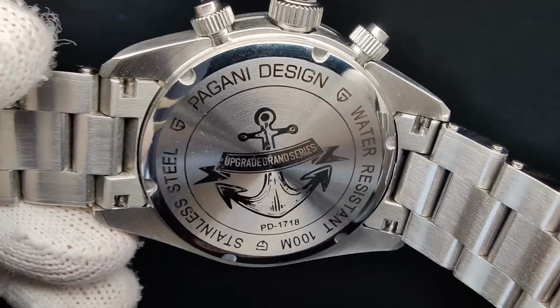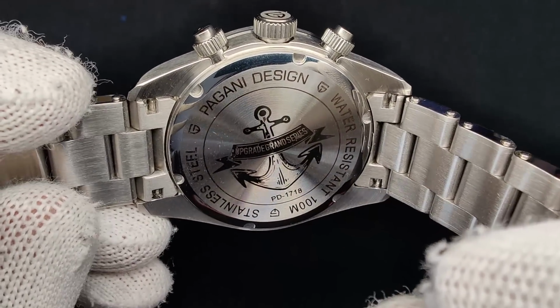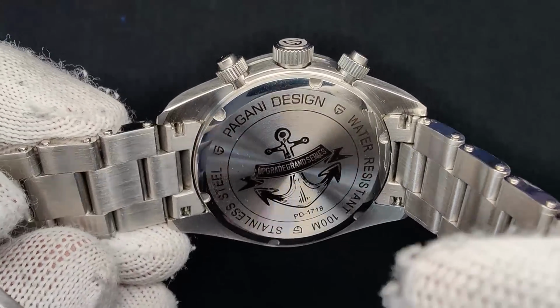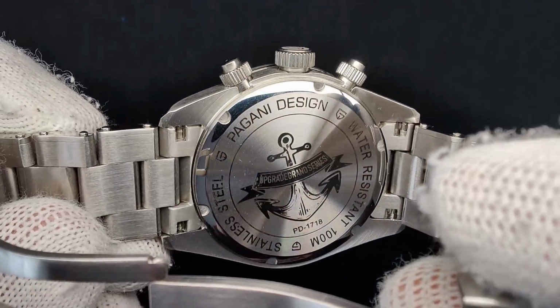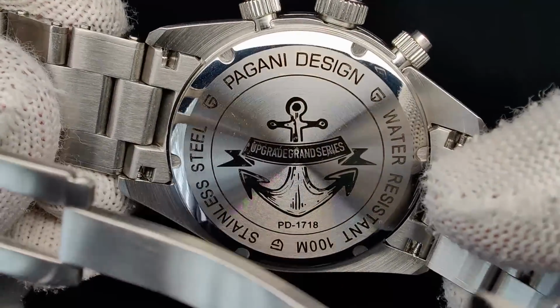I don't know. So this Upgrade Grand Series is supposed to be their kind of upgraded watches, nicer finishing, better quality control, that kind of stuff. So yeah, if this is indicative of what this series is all about, then I'm pretty excited to see what comes next. The thing I don't like about this case back is just the look of it.